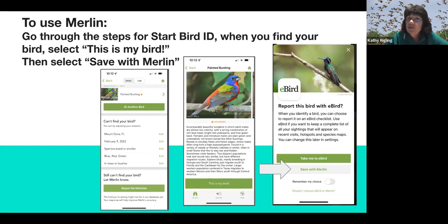So to use Merlin, just to review, you start bird ID, you find the bird, you go through the clues, the size, the shape, the color, what it was doing. You find your bird, and I had one of these in my yard the other day, painted bunting. You click, this is my bird, and then instead of going to eBird, you click Save with Merlin, and then you now have a bird saved on your Merlin.